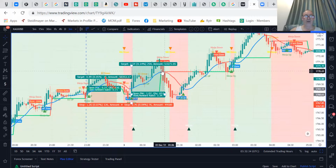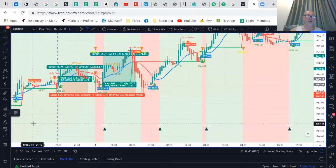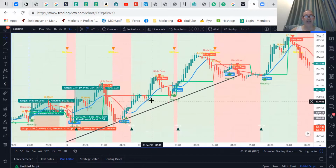We have a ninja down. We have a red line. But the matrix is still green. So what do we do? Well, we actually know overall, at this point, on this time frame, we are in an uptrend. And this is this moving average with a change of direction. So you've got that there. You can also do that there. Here we go. Down, back up. Still green, green, green. Here we go. It turns green.